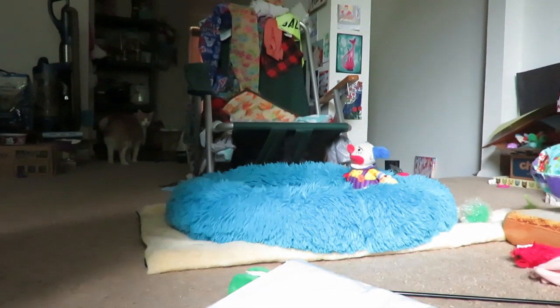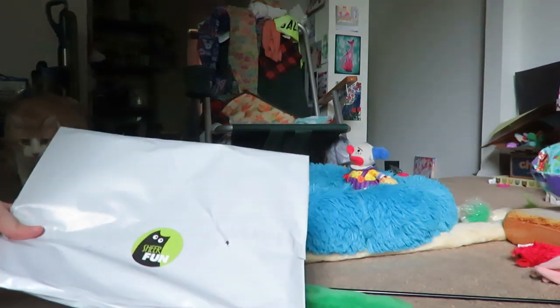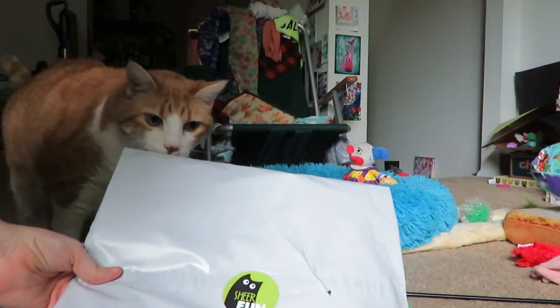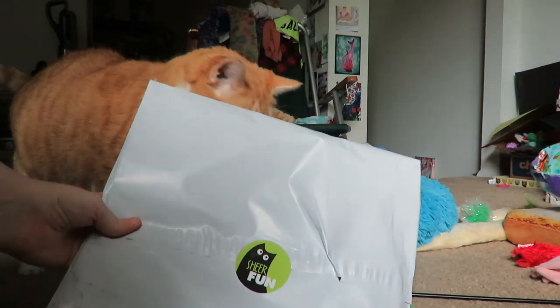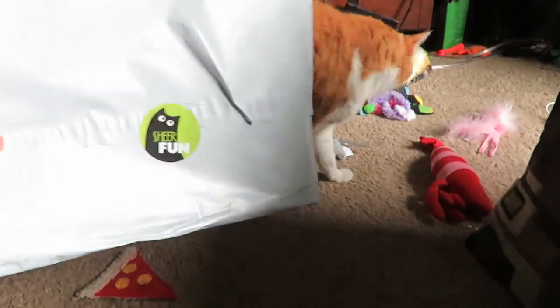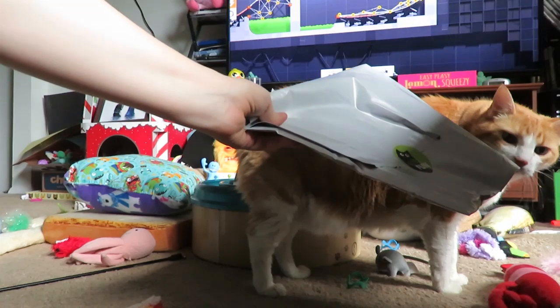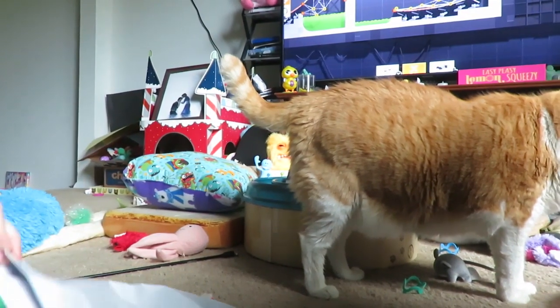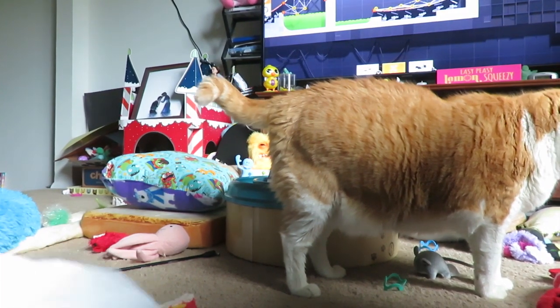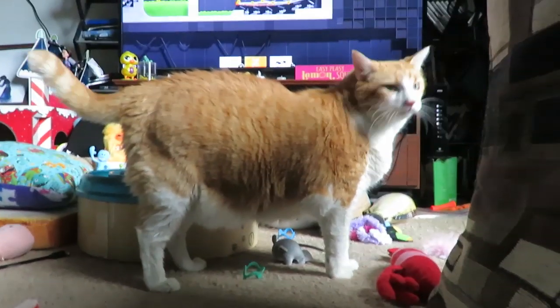Butters, come on. You got a package in today. Sheer Fun was kind enough to send us over one of their toys. Look, it's plastic. He just woke up, so he's still like, what's going on? See you yawning. You a yawning boy?